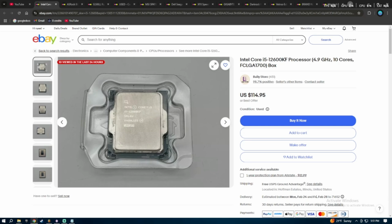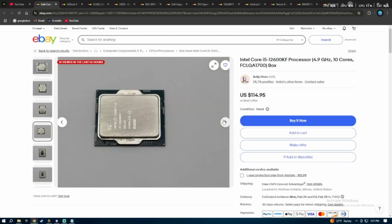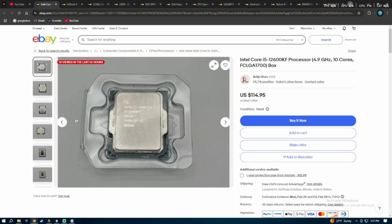The KF model is overclockable, but I haven't overclocked. I don't see much of a point in overclocking. You're basically just reducing the lifespan of your parts for hardly any more performance. And the KF model is cheaper. The F just means that it doesn't have integrated graphics, which is fine, perfect for the budget. So I would recommend this CPU.